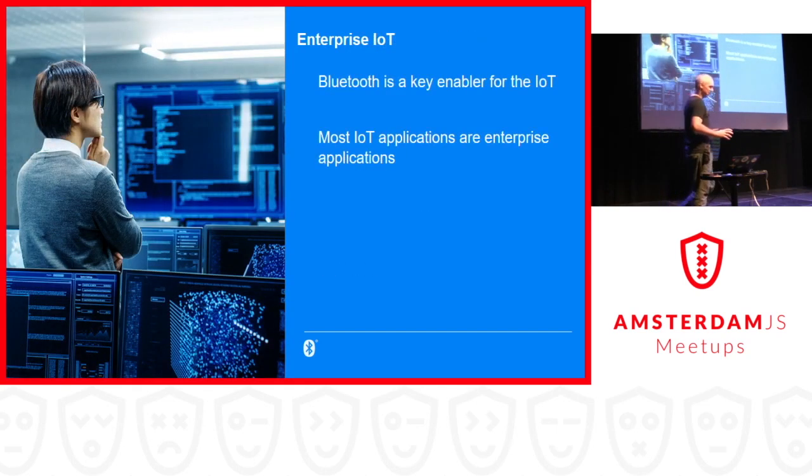And in my mind, there's some logic that we can follow through here. You can see if it's logical or not, but I think it is. Bluetooth is regarded by most industry observers, analysts, people like that, as being one of the key enabling technologies for the Internet of Things. IoT architectures tend to be multi-tiered, and around the edge of these multi-tiered systems, you get small devices, microcontrollers, sensors, things like that. That's where Bluetooth Low Energy specifically lives. And if you look at those IoT applications, they're all enterprise applications. There's some B2C stuff, business to consumer, but that's just enterprise by another name.